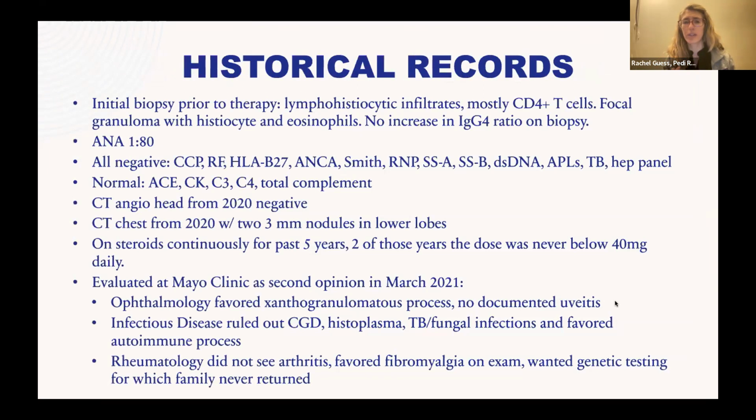So historical records were a little challenging to obtain, but the initial biopsy prior to any therapy being administered showed lymphohistiocytic infiltrates, mostly CD4 T cells. There was some granuloma, histiocytes and eosinophils, no increase in IgG4 ratio. And he had extensive laboratory workup as well that did have a mildly positive ANA, but otherwise a pretty extensive autoimmune antibody workup that was negative. He had infectious workup that was negative as well as normal complements and muscle enzymes. There were imaging reports over the years as well. I pulled out a few pertinent ones, including a CT angio that was negative, a CT chest that showed very small lung nodules in the bilateral lower lobes.